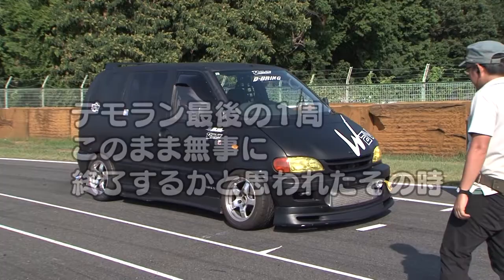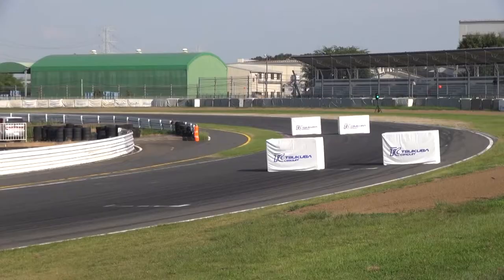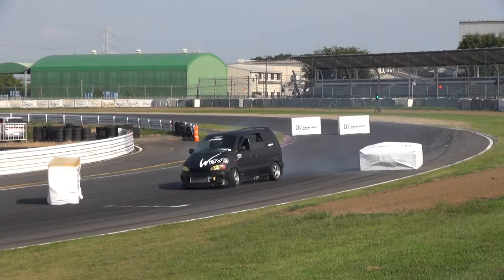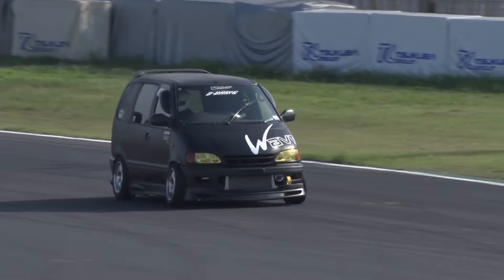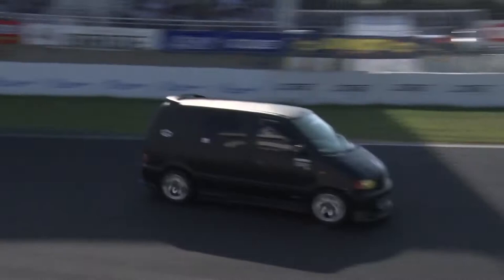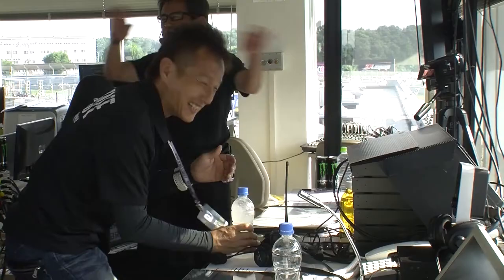Everyone thought it would be over without any troubles after the last lap of the demo run. I wouldn't drift with this normally. If you have normal sense. Oh no, dangerous, danger! You've done it now! You idiot! I told ya! You destroyed the course! He broke the course. What? Crash! Stop it now! It's over!